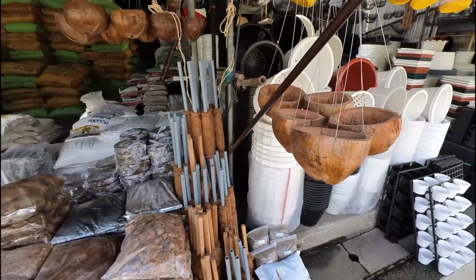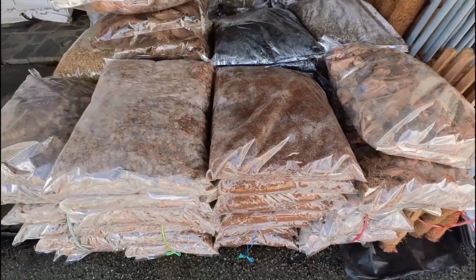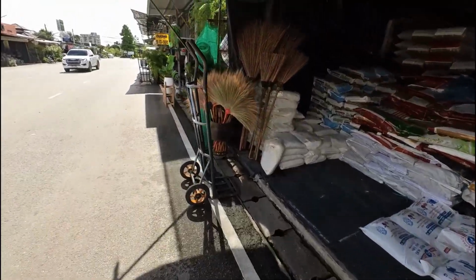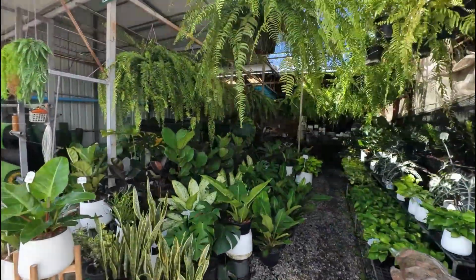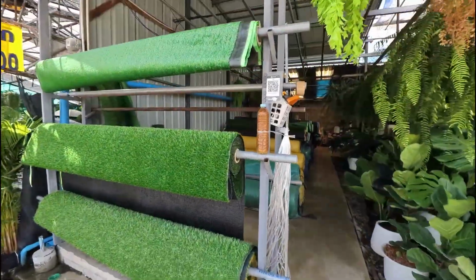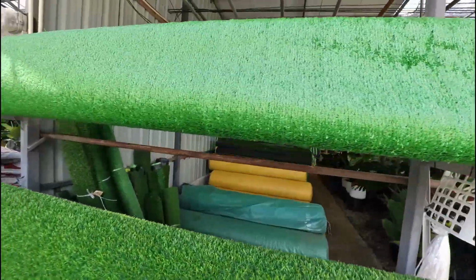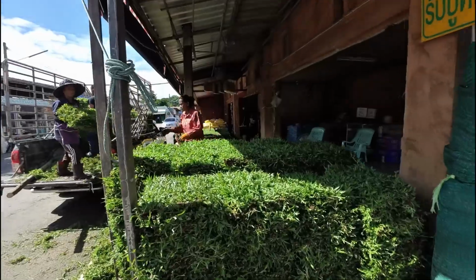And then bags of coconut husk in different sizes and textures. This is a good amendment for soil or for just using as mulch around pot plants. And then, of course, a shop selling plants. All these are shade plants, shade loving plants, lots of nice ferns in there. And you even get fake grass here. Different textures. And then opposite there, we've got real grass.